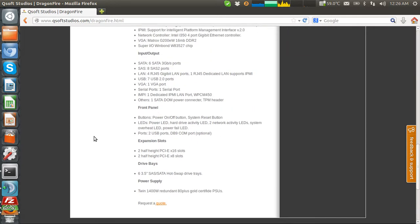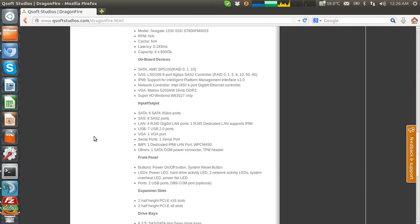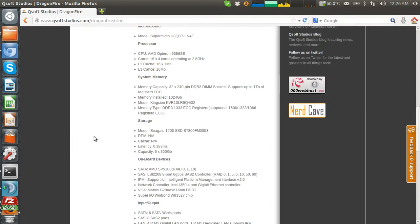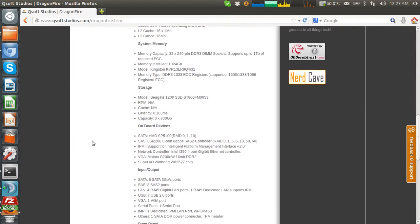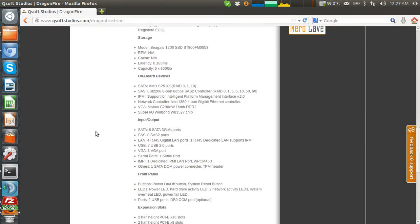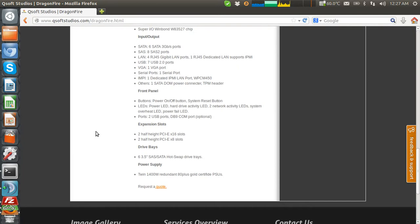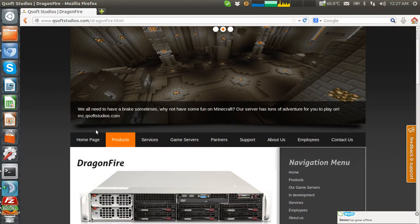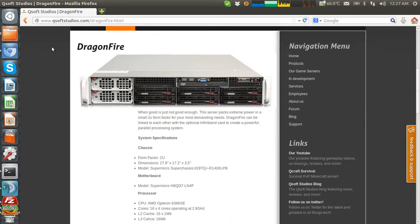It also features NVIDIA Tesla GPUs. Now, if I can remember the exact amount, I don't think I have it listed on here. But it does have an NVIDIA Tesla, I think it's a K20X graphics processing unit in it, and this allows very high performance virtualization technology using that GPU.